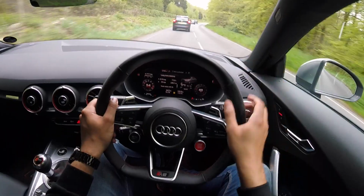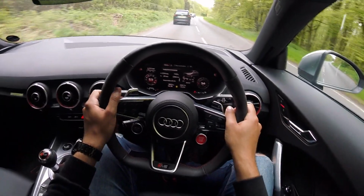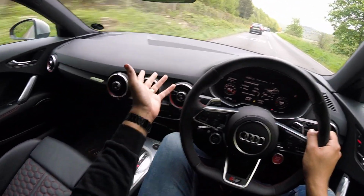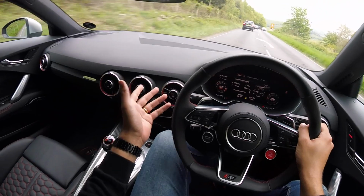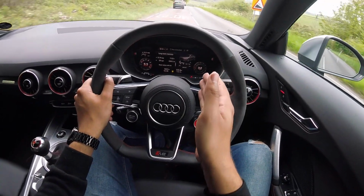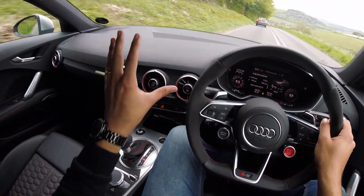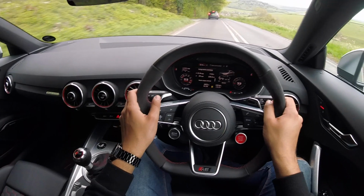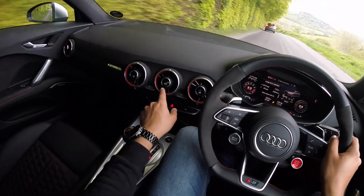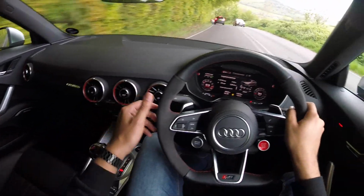Now, whilst I'm stuck behind some traffic, let me talk you through the interior, which I think is a really nice place to be. Now, you may have spotted I haven't got a touchscreen or a screen for the infotainment. That is because it's all done via the 12.3-inch Audi virtual cockpit, and it means you've got a nice, clean, minimalistic interior. Also, the buttons for the climate control, you may see they're actually within these little mini turbines, as I call them, the air vents.